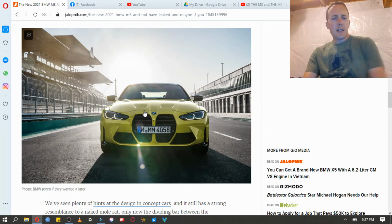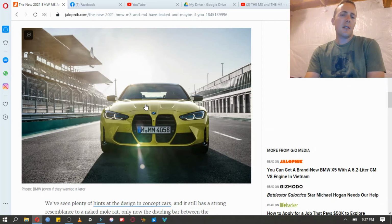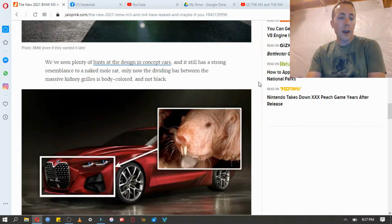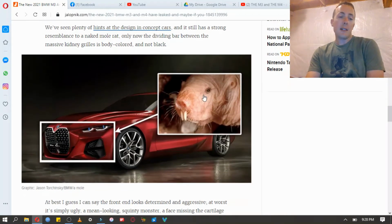So that's a little nod to that M Vision Next concept. But the overall shape of the coupe I think is nice. And there's that mole rat. That was the concept car, and they've not gone too much different. Now this car had the silver trim on it, which I don't like.